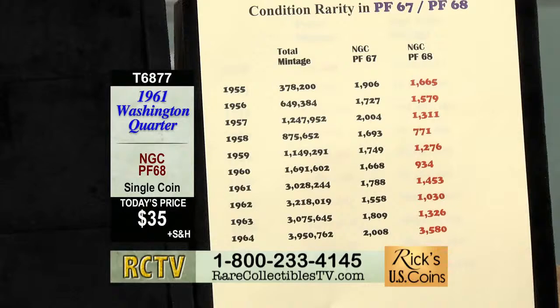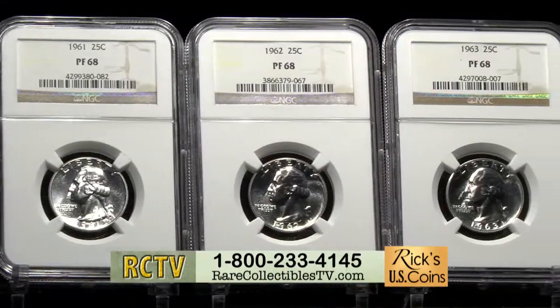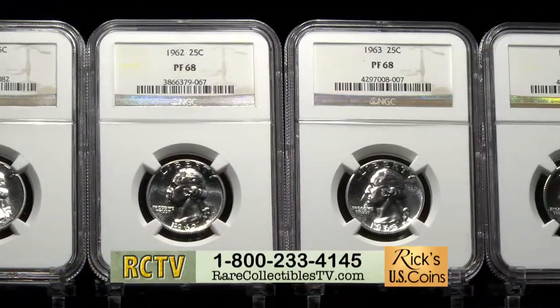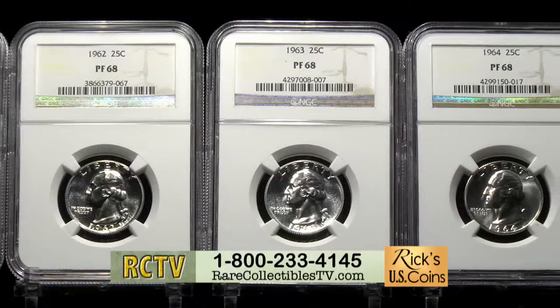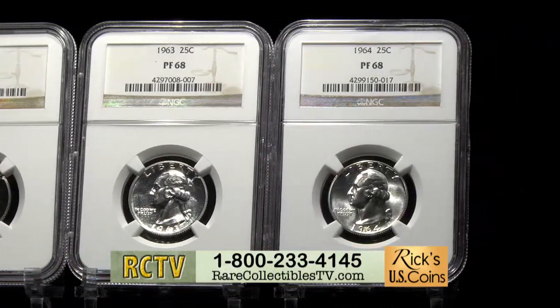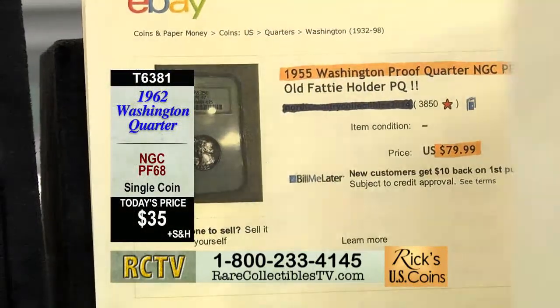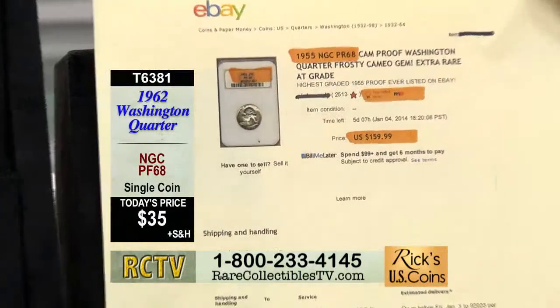But those early dates, folks, are especially valuable. You get the 1955 in any grade, because of the low mintage, it has tremendous absolute rarity. Only 378,000 struck. There's one in proof 67 for about $79. Here's one in proof 68, $160.